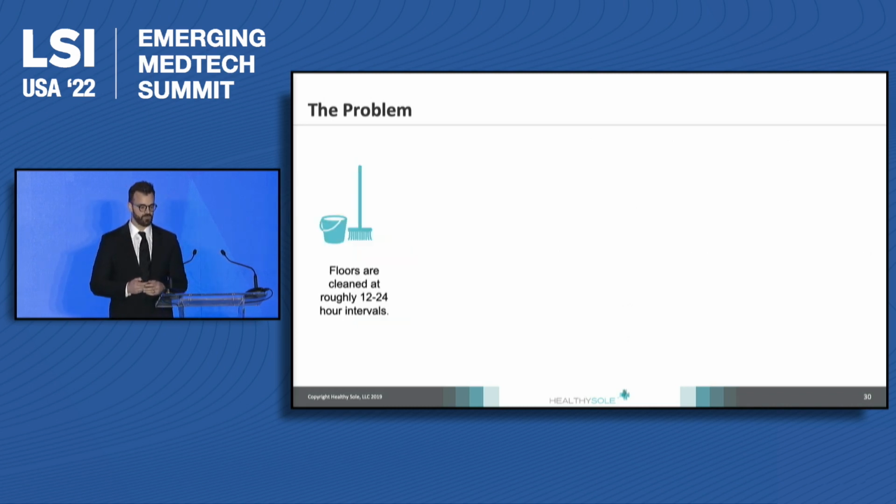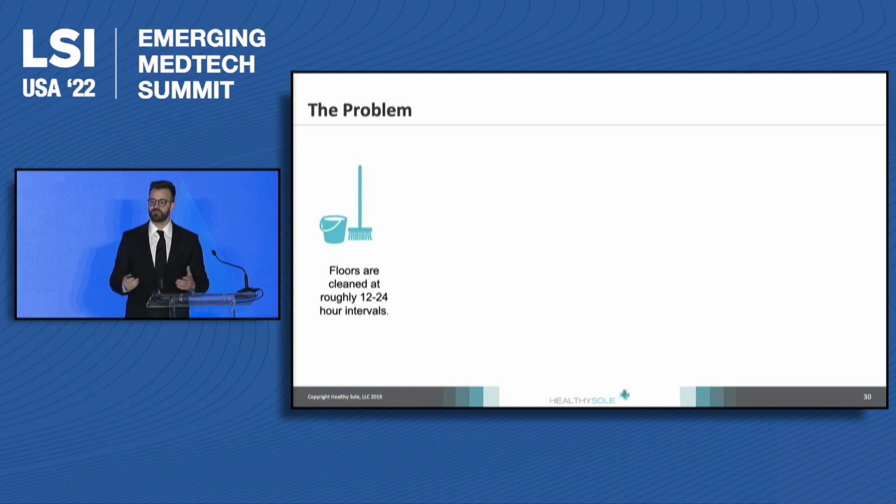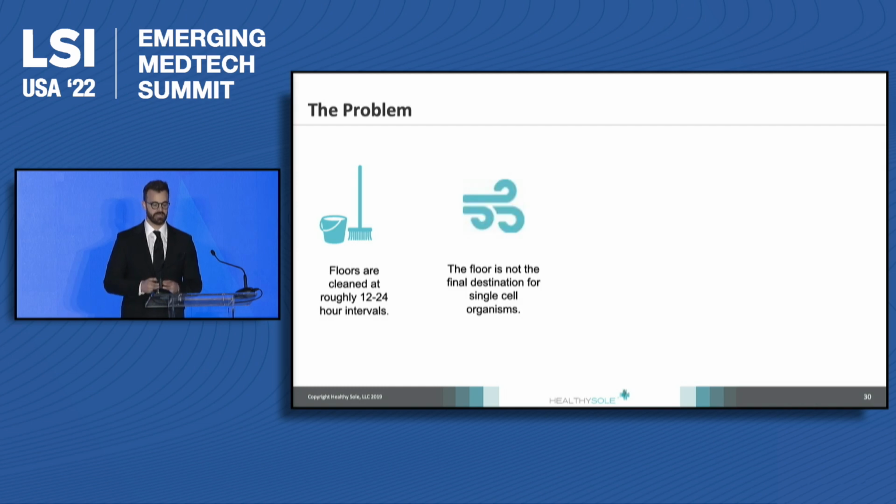The biggest issue that we see is that floors have not really changed much in terms of being addressed for the last 70 years. You'll vacuum, sweep, mop at a 12 to 24-hour interval. But the CDC shows that within 3 hours, your floor is dealing with the same level of pathogenic load that it was prior to treatment. That can mean up to a 21-hour period in which your floors are highly contaminated.